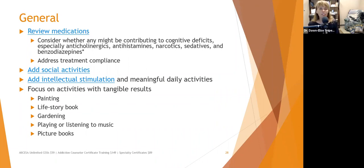Add social activities in, whatever the person wants to do. What do they like to do? Do they want to go to the park? Do they want to have people in? Do they want to go play chess? What is it that would make them happy? Add intellectual stimulation and meaningful daily activities based on what the person likes to do. What is meaningful for me may not be meaningful to them. So you need to ask the client, what would you like to do?